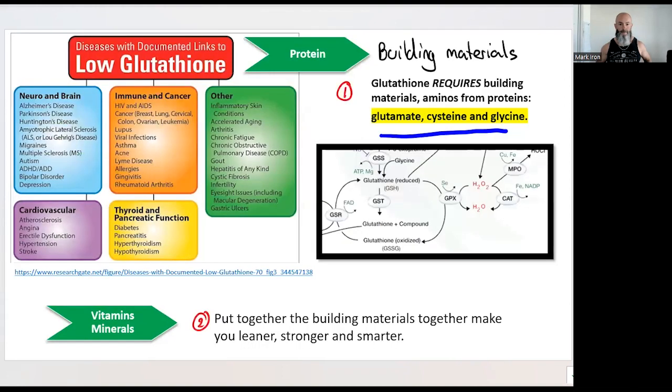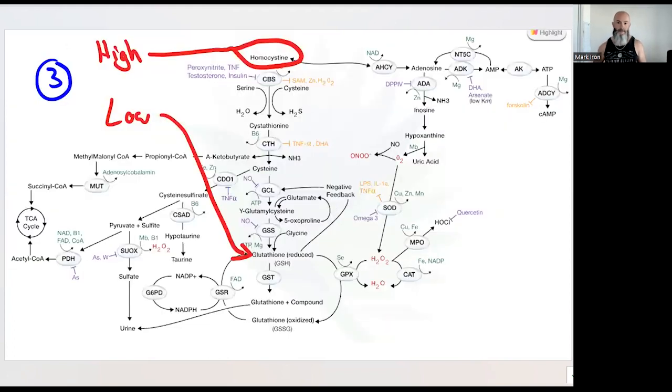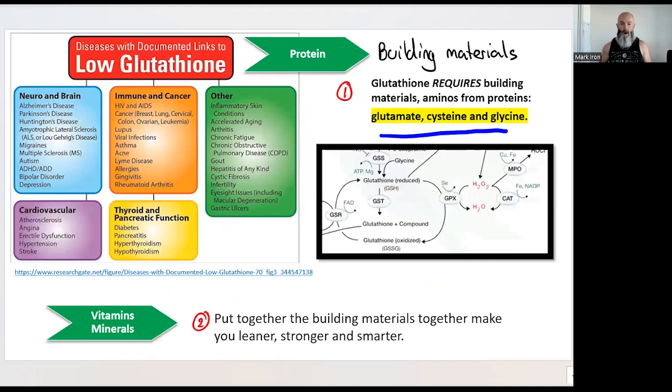Now, as I mentioned, we've got to have adequate vitamin and mineral status and proteins to keep all these pathways working. In that whole methylation pathway, there's another pathway which attaches to it called transsulfuration. And if you've got high homocysteine, guess what you'll have? You'll have low glutathione, the master antioxidant. So high homocysteine, low glutathione, and look at all the serious health consequences of that.